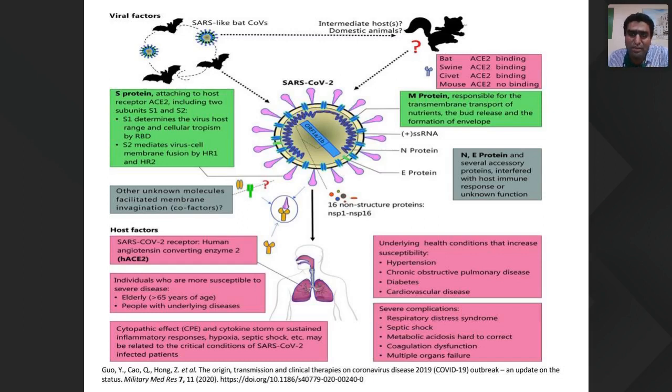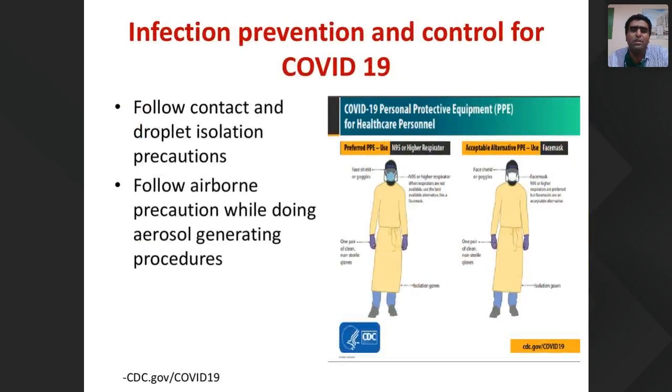And the environment, as you all know, we are stressing more on the environment here, because the transmissibility of the disease is through the contact as well as the droplet route. That's why the environment plays a very important role, because it can survive up to 9 days on inanimate objects. That is very important to know. If we go to the next slide, that's why I stress the infection prevention and control part for COVID-19.